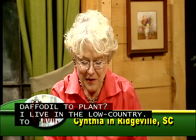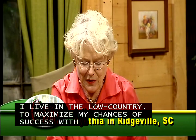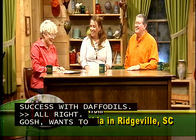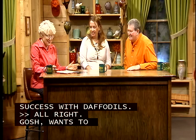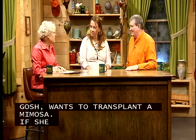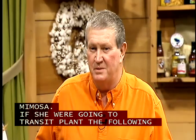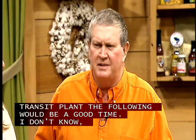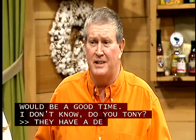All righty. Gosh, she wants to transplant a mimosa. It's kind of a weedy plant. If she were going to transplant it, I guess the fall would be a good time to do it. But I don't know that there's anything particular about it. Do you, Tony? They do have a deep tap root, but you can cut that off, and that won't be any problem. They're like a weed, like I said. They usually come up all over.